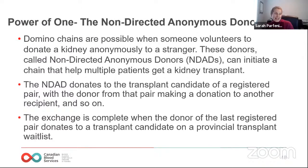Now I want to talk a little bit about NDADs, non-directed anonymous donors, which I and Michael have referred to a few times throughout the slides. As you can see in this domino chain, this chain was started by an NDAD. NDADs are very important to the success of the KPD program. When an NDAD, a person who is not paired with a transplant candidate, yet wishes to donate a kidney to someone in need, enrolls in the KPD program, their kidney donation is not conditional on a friend or family member receiving a transplant in return. This allows the KPD program to identify chains of exchanges that create significant numbers of transplant possibilities that otherwise would not be possible. NDAD donors greatly increase the number of matches that can be made among the registered pairs in the CTR.